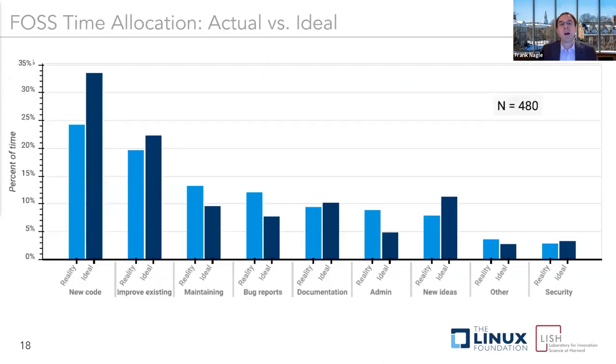So the next thing I mentioned that we thought a lot about was time allocation and how do people spend their time on open source. And so we asked people, you can read the report and see some numbers around how much time per week people spend on open source. But what we wanted to highlight here today was how people would like to spend their time on open source versus how they actually do spend their time.